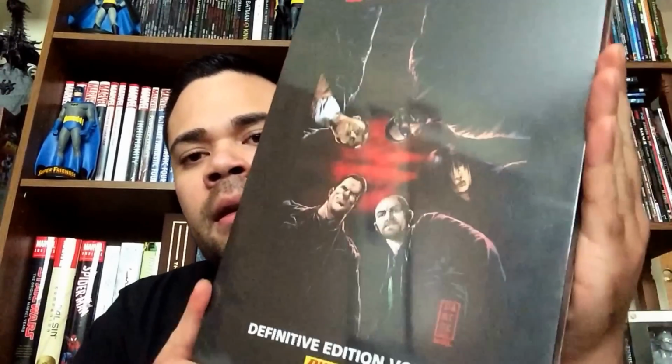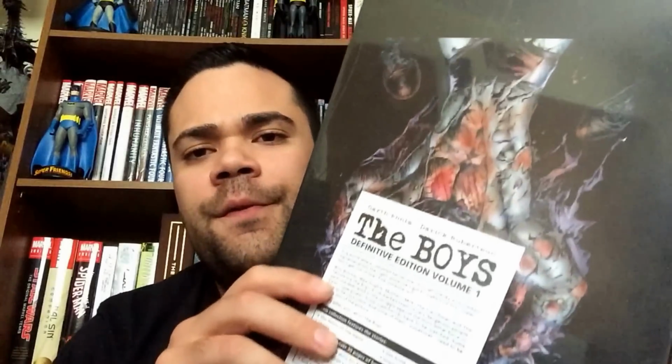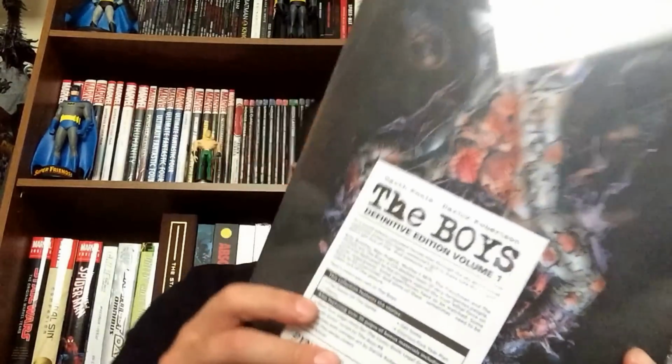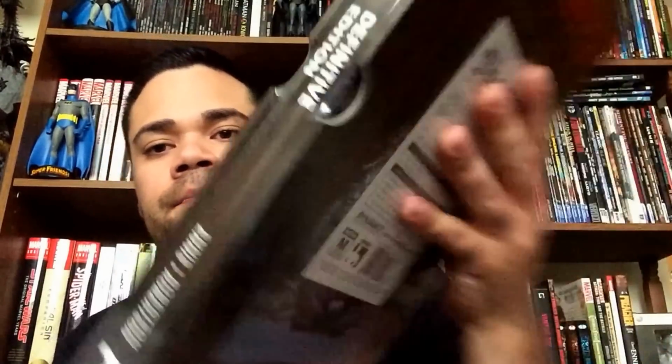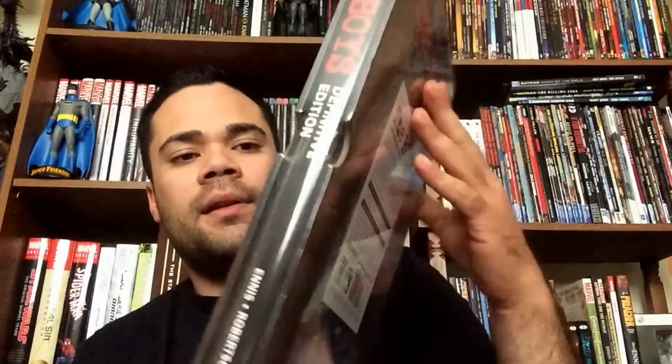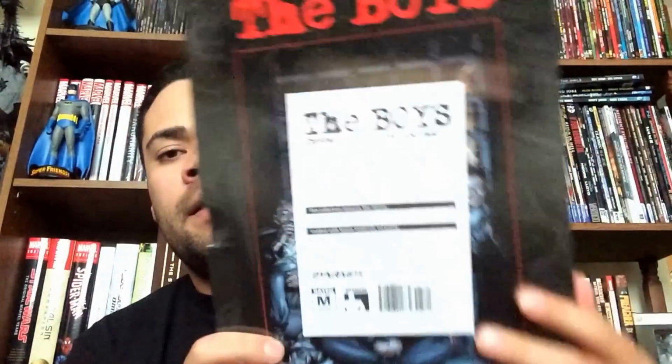And the first one I got here is The Boys, the definitive edition, volume 1. I've been very curious about this series. It's done by Garth Ennis, and I love Preacher, so I went ahead and picked this one up too. And along with that, I picked up volume 2 as well. Sorry for the glare, but the plastic gets in the way a little bit.